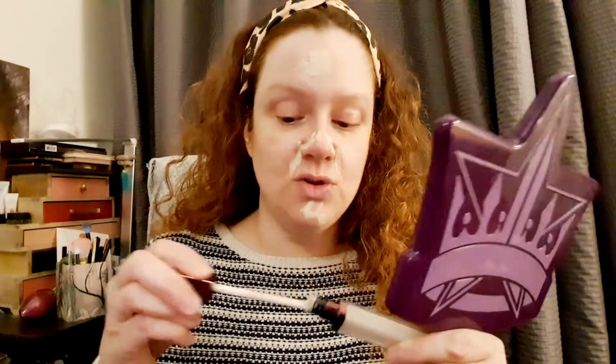So I'm just going to put on some concealer. Yeah, so I haven't really done too much this week. Just got around to housework, the usual kind of things that you do in the holidays, trying to get caught up. This is a new sponge. This is the one I got in the advent calendar, the Real Techniques advent calendar.